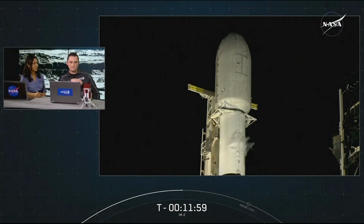Yeah, I think revolutionize was the right word for these two payloads. Absolutely. This is incredible. Awesome, Mark. Josh, so how is this integrated onto the Athena spacecraft then?